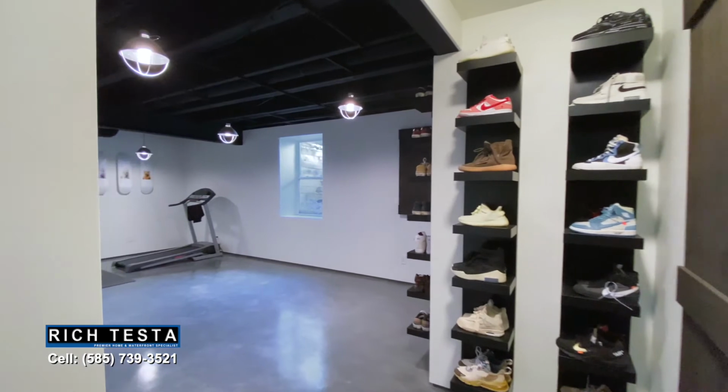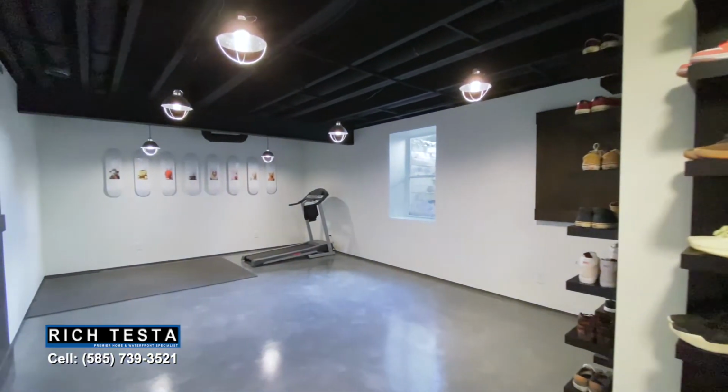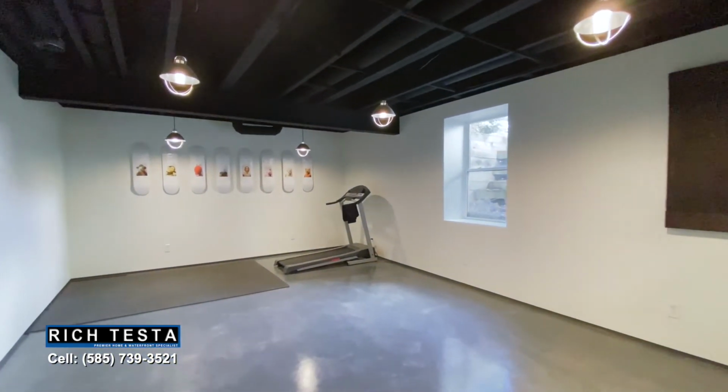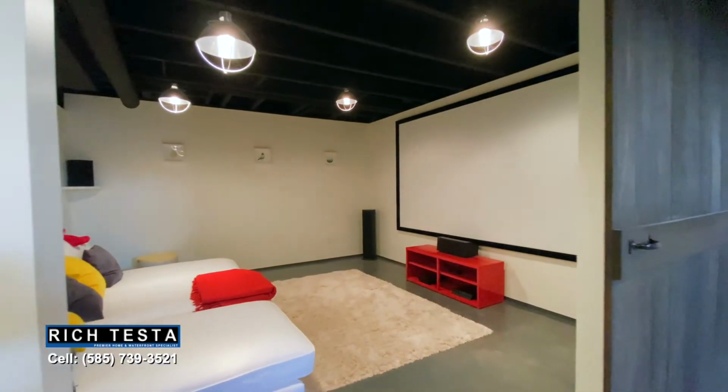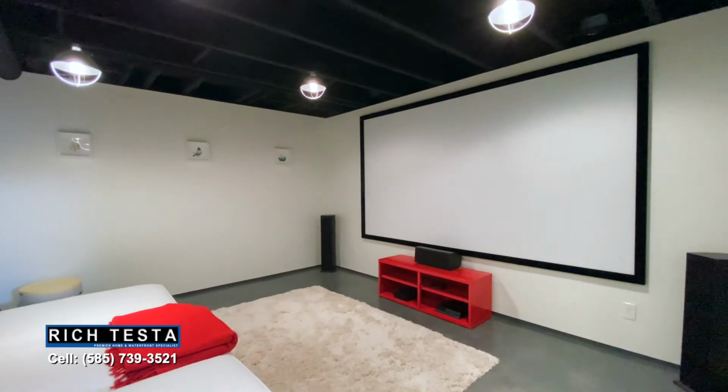This is the ultimate industrial style finished lower level with a bonus room with built-in shelving and an egress window, plus a theater room perfect for enjoying a movie or the big game.